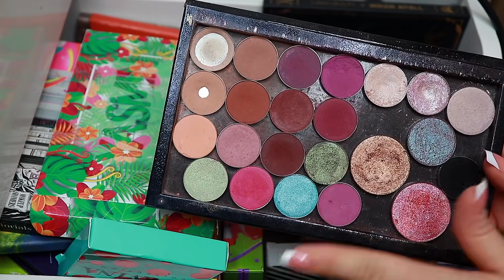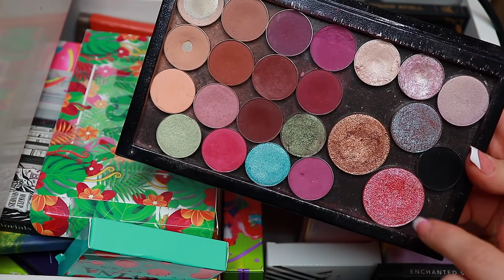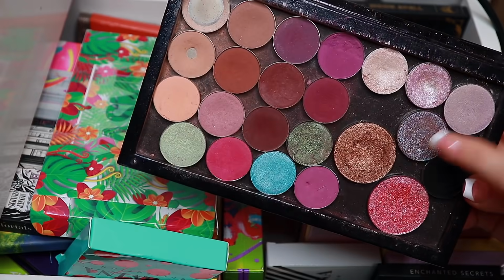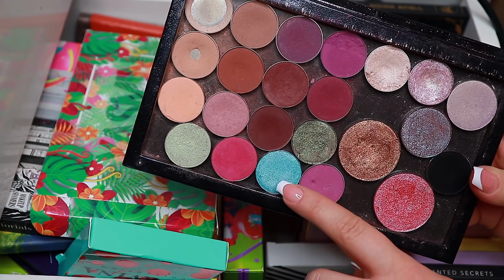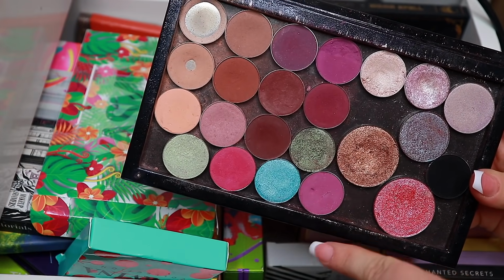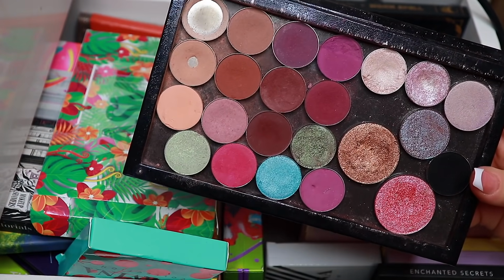This is my Makeup Geek. These are Glam, no, not Glam Glow. Give Me Glow. Give Me Glow. We have Nabla. We have some Anastasia. I think this one is from Coastal Scents. We have some ColourPop, but mostly it's like a mix, but mostly Makeup Geek.